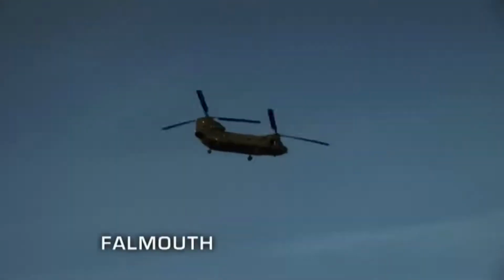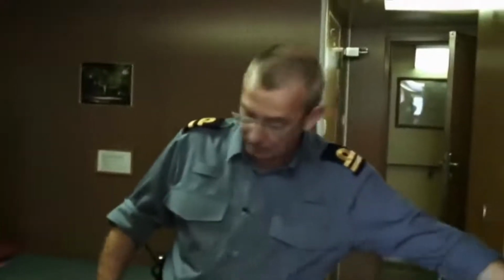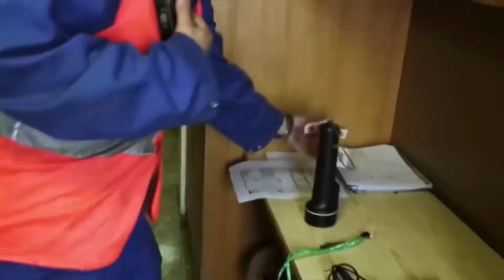Customs officers are still searching the Polish vessel for any cigarettes being smuggled into the UK to be sold on the black market. Now, you declared 60 cigarettes? Yes, 60 cigarettes. Where are those 60 cigarettes to begin with? Put them there. That's your declaration, okay? Not a problem. Yeah. Do you have any more cigarettes?